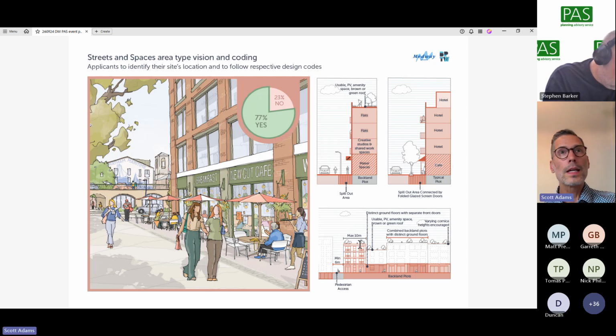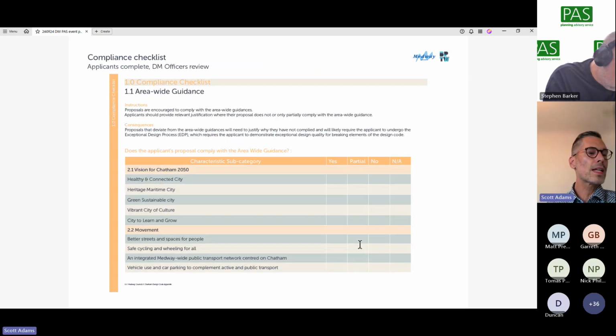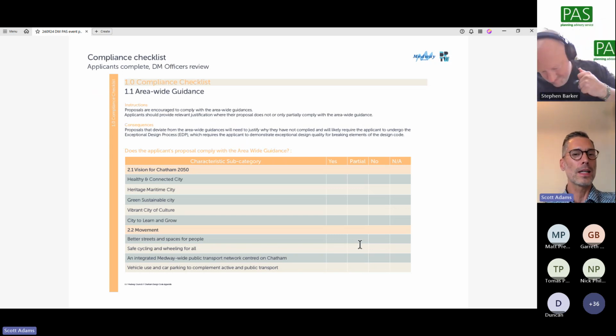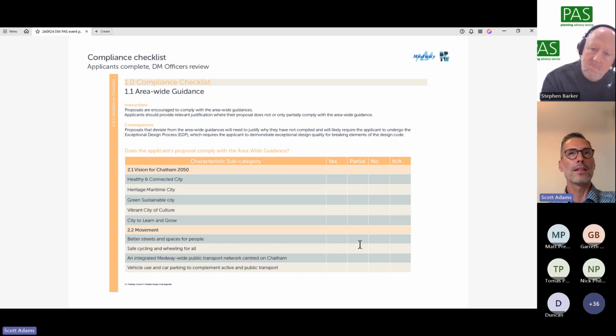Thank you, Duncan. Realistically, understanding what's in the code is helpful, but there's quite a bit of information there. So the idea is that the introduction of a compliance checklist allows the applicants to complete the assessment, and it comes with all the caveats. Let's say for Building for a Healthy Life, we know that if an applicant's completing it, for some funny reason they get full greens. So it's just understanding that it's the starting point for DM to interrogate, a guidance series of points to reference.